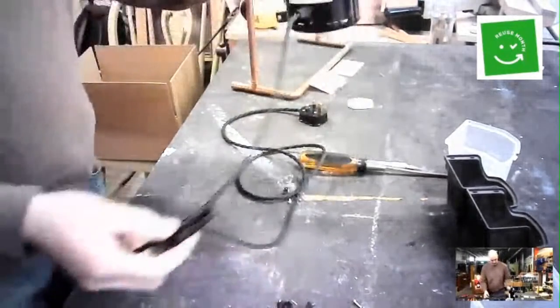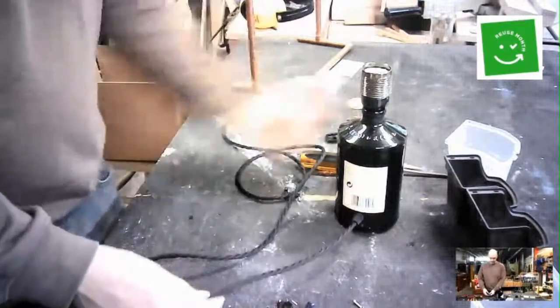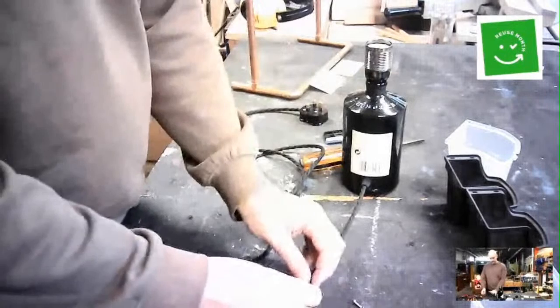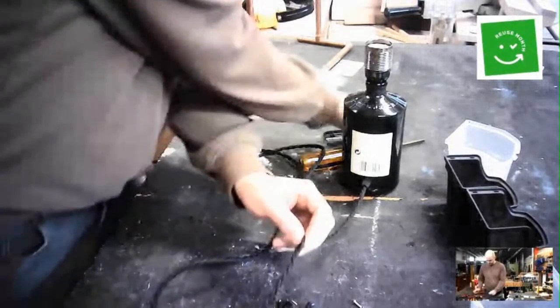So, figure out how far away from the bottle you want your switch. Typically speaking, don't go too far. When it's on a table or something, you want to be able to reach down and turn it off. So I usually go about 8 or 10 inches from the bottle. Then just isolate out one at random, and you have a 1-in-3 chance of finding the right one.